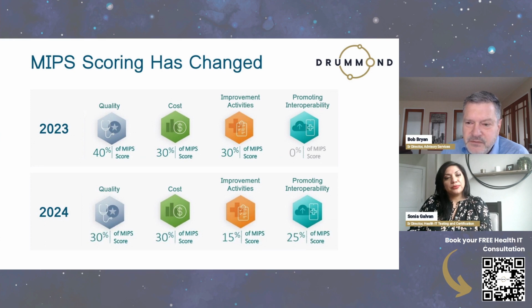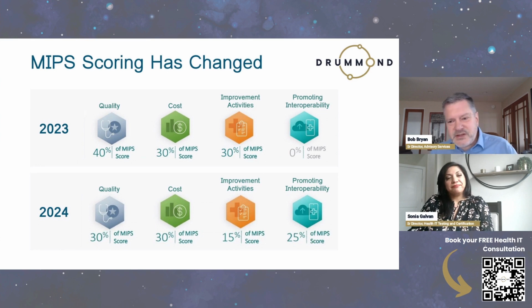So the lack of being able to attest to the use of certified technology will end up potentially creating disincentives and the inability to reach those enhanced incentives that can be available for providers that fully meet the requirements of the program. So that's the financial upside and downside for providers.